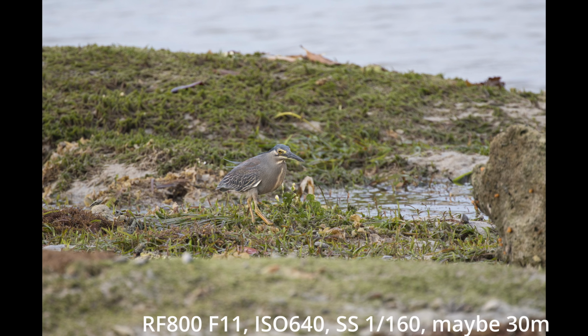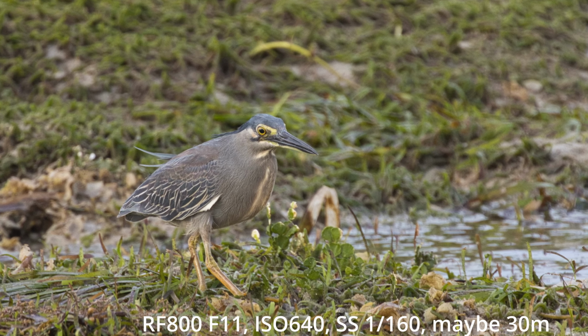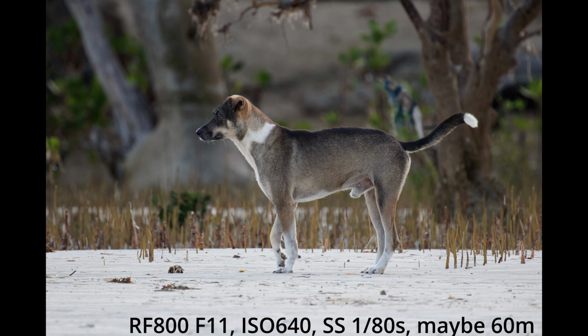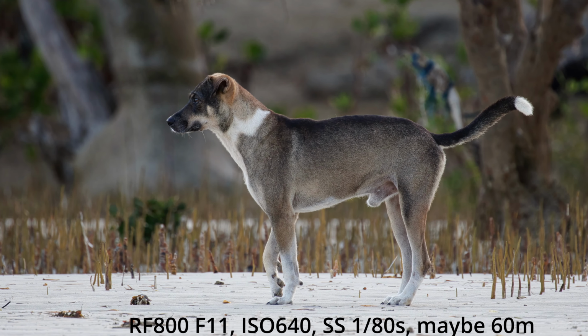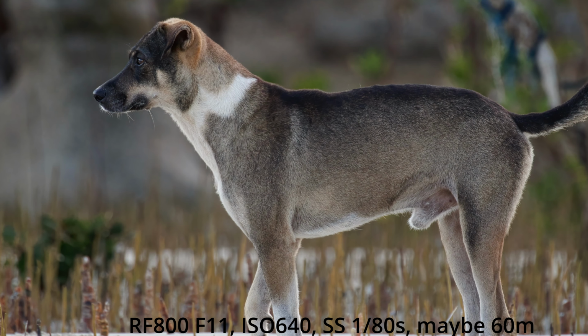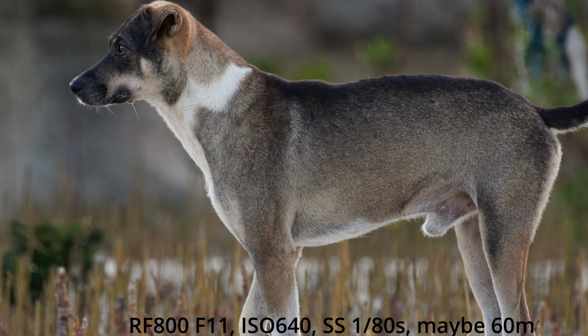Something interesting to mention is that the image stabilization is good enough that in a low light situation, like here with this dog, you can go in burst mode as low as 1/50th of a second, and then you can pick up the best image. And it's the same with the RF100-400.